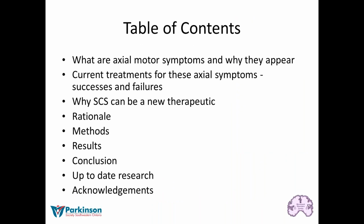So these are the topics I'll go through during the presentation. So what are axial motor symptoms and why do they appear? Current treatments for these symptoms and the successes and the failures. Why spinal cord stimulation could be a new therapeutic option for Parkinson patients. And then I'm going to head into the rationale of the study, the methods that I utilized, the results from this pilot study, and the conclusions from the study. As well as some of the research and some of the patient recruitment I've done since this pilot study in 2017, and then the acknowledgements.